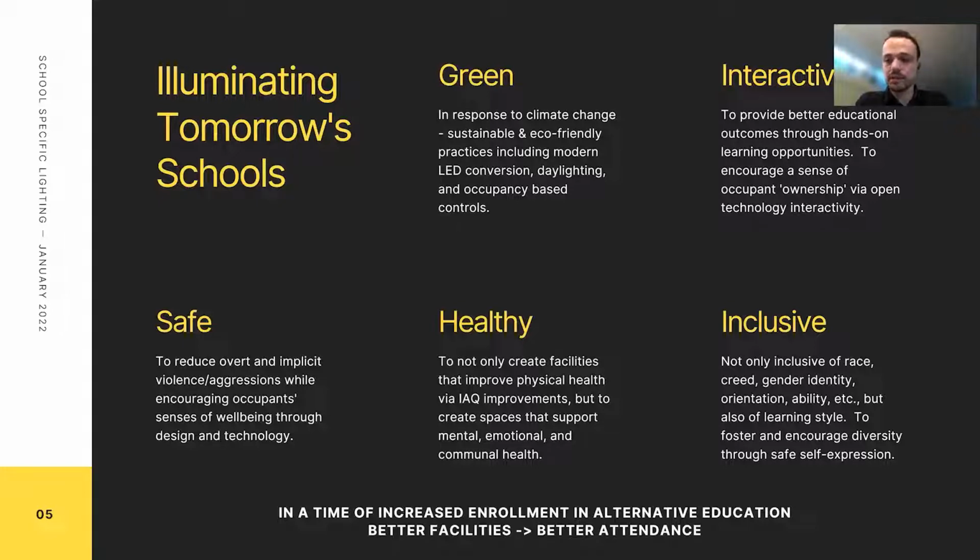And again, it's going to be inclusive not only of creed, gender identity, and orientation, but we want to talk about ability, physical and mental ability. We want to talk about learning style. We want to talk about socioeconomic background. And again, it sounds a little bit strange, but we'll start to touch base there, that the way that we light and build facilities can have a direct impact on how people feel comfortable, safe, and included in a school setting.